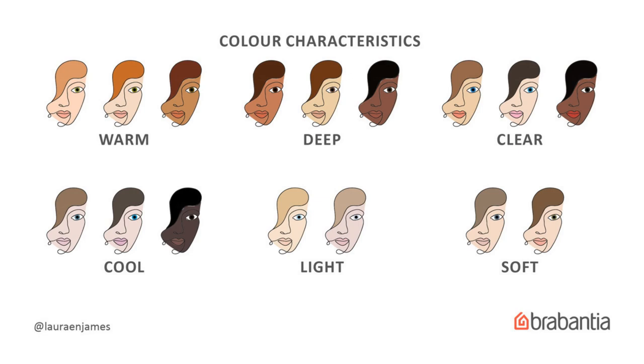I will go through these characteristics now one by one, and don't panic if this goes too fast. You will receive a replay tomorrow, so you can have a look at the images more thoroughly if you want to. So there we go.